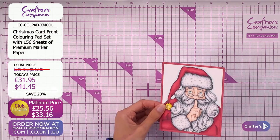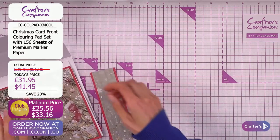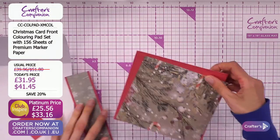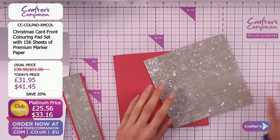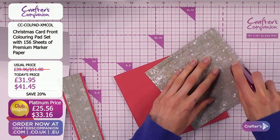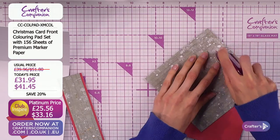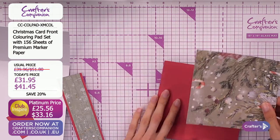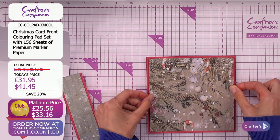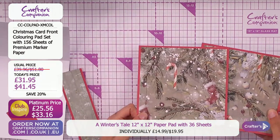So a little red matlin layer. Of course, we've been talking about them all day long, and they are absolutely fabulous. I've got to bring in those amazing brand new 12 by 12 inch papers that we've got on today's show. And I believe this is from A Winter's Tale. I've just cut these down to size, and I'm matting and layering onto that same red cardstock that we just matted our image onto. You can see we've got the candy canes on there, those little flashes of red, so that'll bring that red out and tie everything together. And I've got two pieces like that.